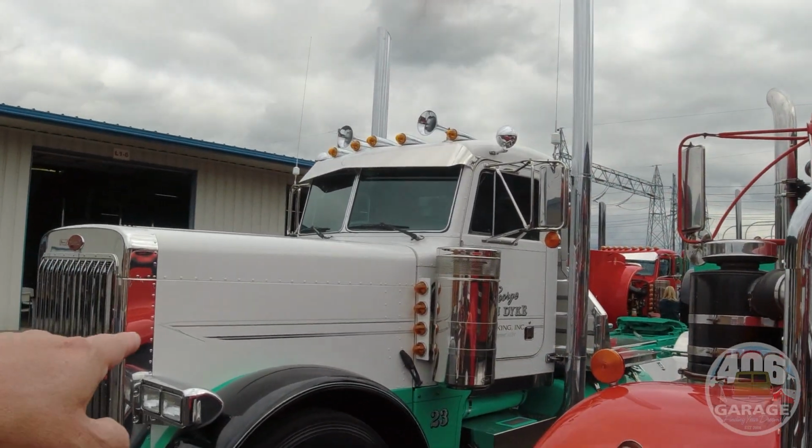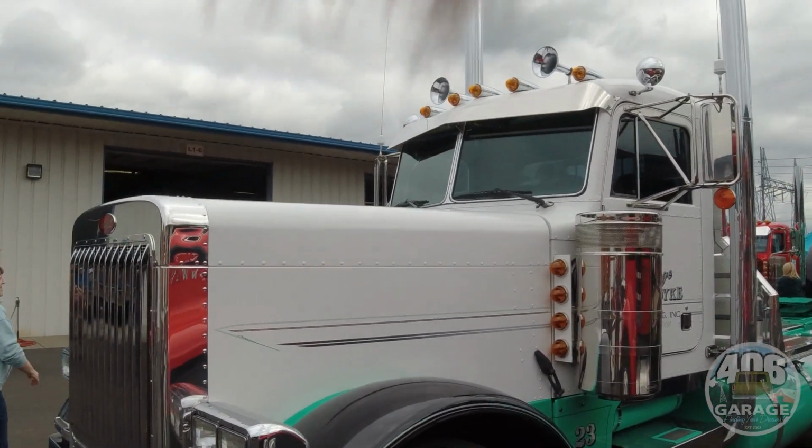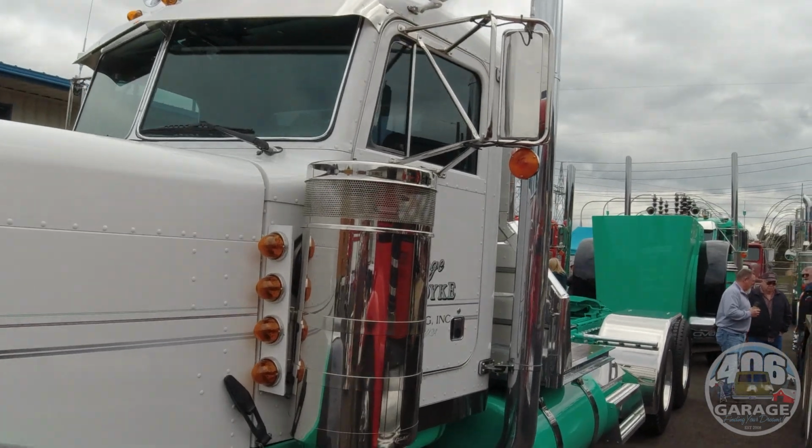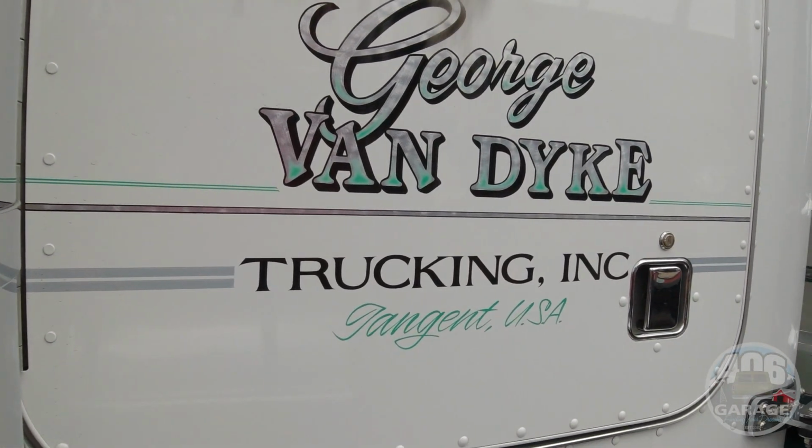Another George Van Dyke truck. Absolutely beautiful working truck. This is truck 23 and truck 22. And I think George is actually here. Dude is a legend in this area. And I say that seriously, he is a legend in this area.